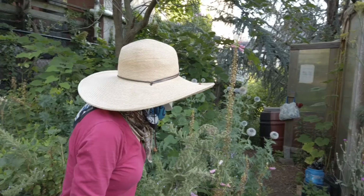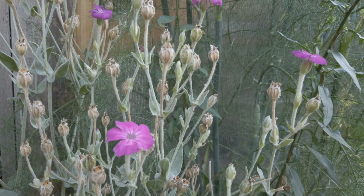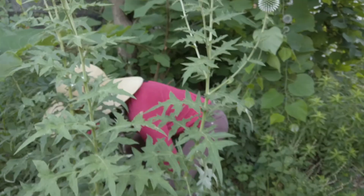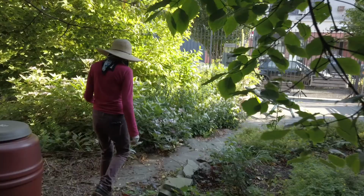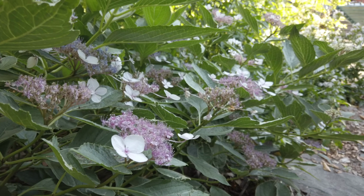Oh, now, this is Lychnis coronaria. Oh, rose campion. Now, this just doesn't stop blooming. It's had a bad year because it wasn't getting water regularly. But they just bloom and bloom and bloom. They're just the best. Now look at all the different types of hydrangea we have. This is super fun.